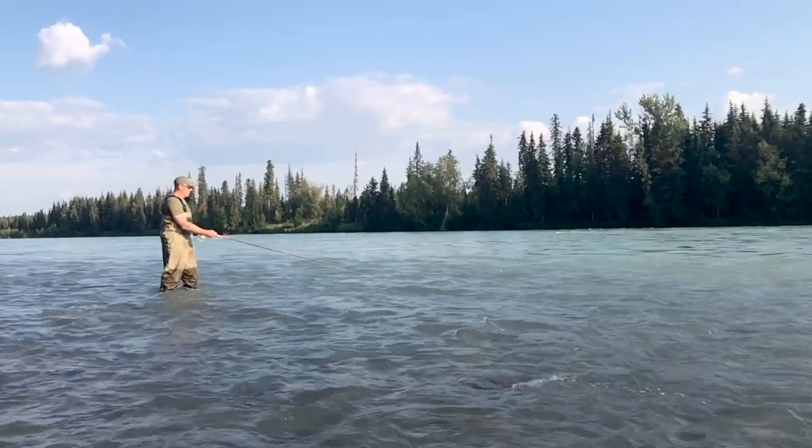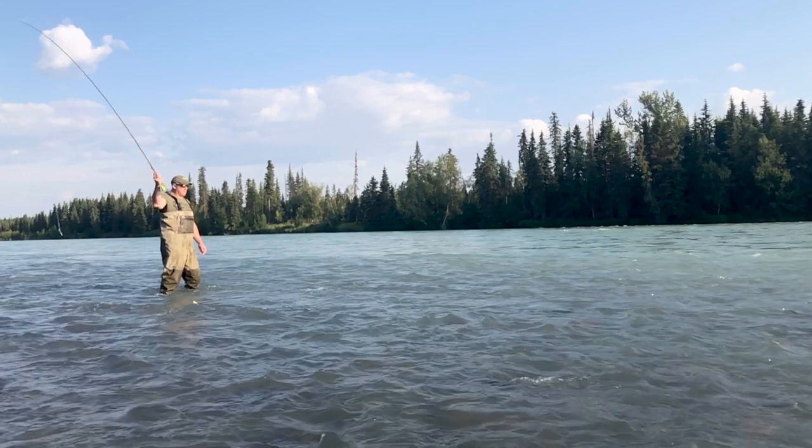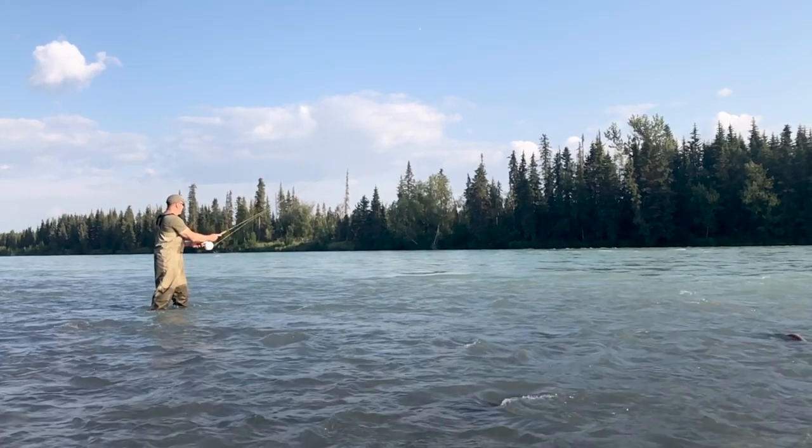Finally, I keep my rod tip down just right at the surface of the water or below the water and try to get a full, even downstream stroke. What you're really trying to do is clothesline those fish as they're coming through.